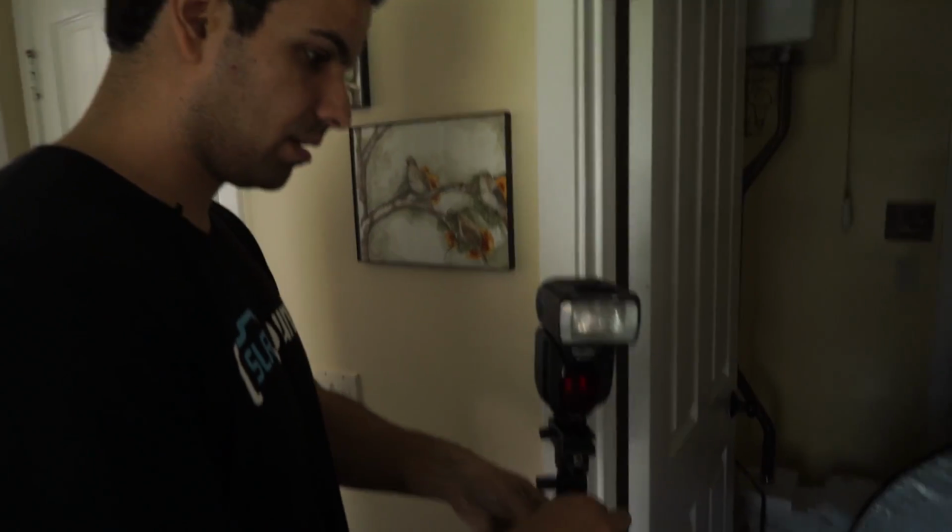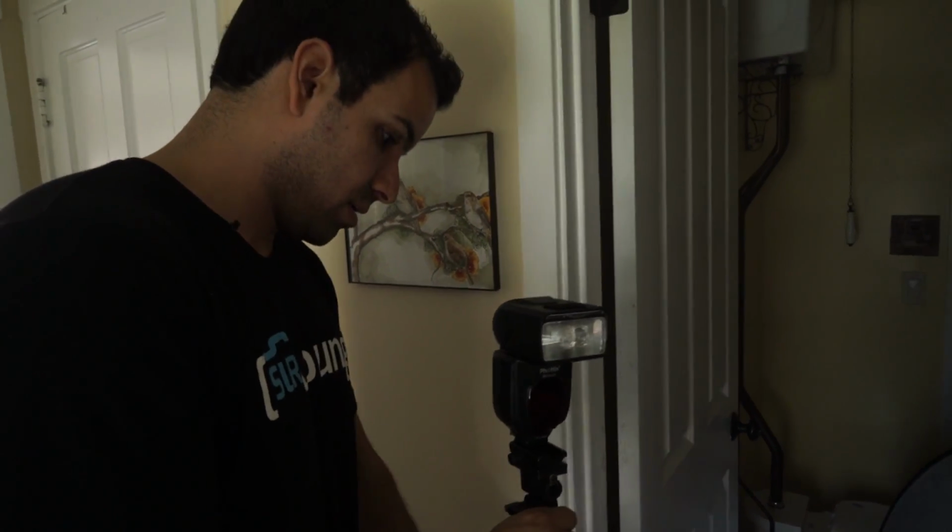So this is right up against the wall. And then all I do is I place an inside flash on my Manfrotto stand, and I pop the grid onto it. Now the grid prevents light from spilling everywhere, right? We know that from Lighting 101, Lighting 201, all those things. So that prevents light from spilling out.